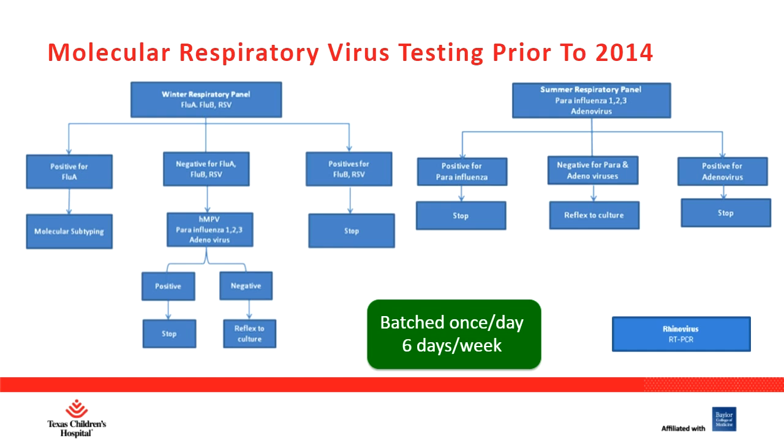Now, during the summer months, when we would typically not see flu or RSV circulating in the community, we would offer a summer respiratory viral panel, which really just focused on parainfluenza and adenovirus. Again, if the sample was positive for either of those, we would stop additional testing. If it was negative, then we would again reflex to culture. And then, as I said, we also did have a rhinovirus laboratory-developed test. All of this testing required nucleic acid extraction, master mix preparation, and so forth. And so these were just batched on a daily basis, 6 days a week during this time period.